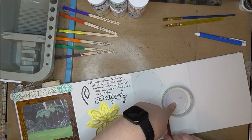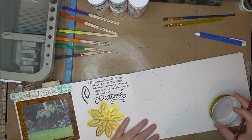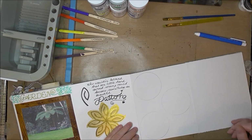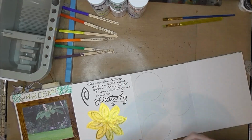So onto my shopping list needs to go a drawing compass. That's what they're called, drawing compasses. Why couldn't I remember that before? So we have 3 pretty rough and ready circles, but that's okay.